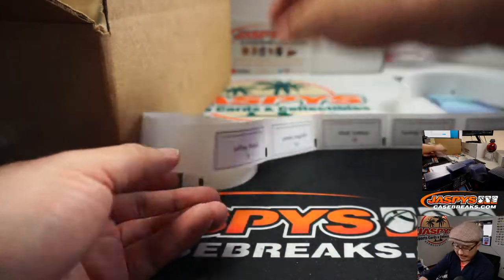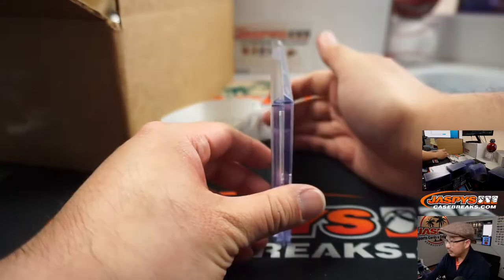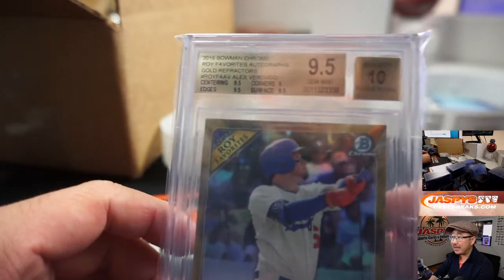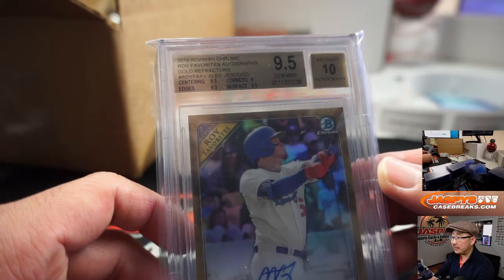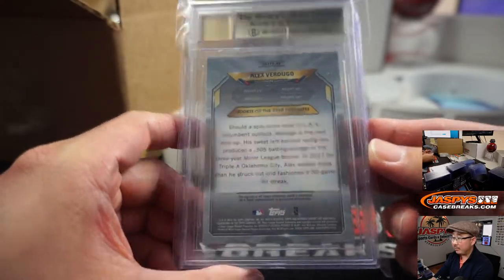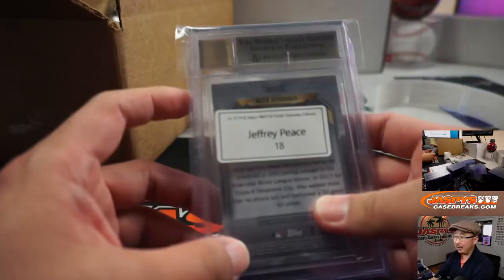Jeff Peace up again with pack 18. Ooh, is there a graded card in here? This might be our first graded card. I think so. It's a 9.5/10 Alex Verdugo. 42 out of 50, rookie Alex Verdugo from 2018 Bowman Chrome. Rookie of the Year favorites autograph, gold refractor. Centering, edges and surface, a 9.5. Corners are a 9. His autograph is a 10. A big piece of that trade the Dodgers made with the Red Sox. So I wish Alex Verdugo well. Hopefully he does well for the Red Sox.